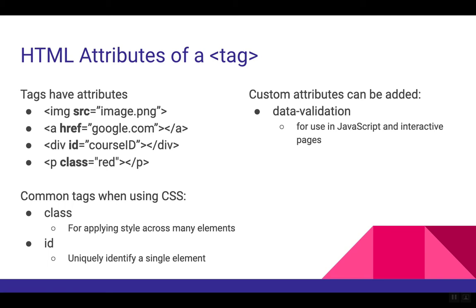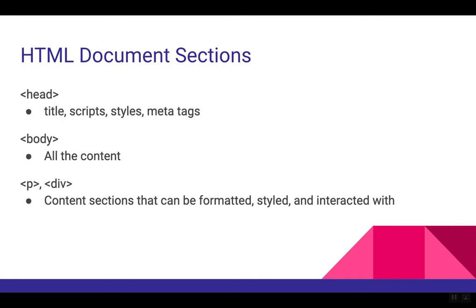And I got that. I'm moving pretty quick here. Okay. We talked about the head and the body. All of the work in our head sections is going to be very minimal. The only things we're going to have in our head sections in this class are the title of the page and maybe some links to style sheets. So very minimal will be going on here. All the work we're going to be doing is in the body.